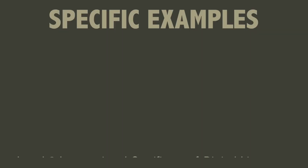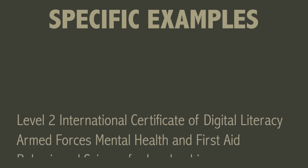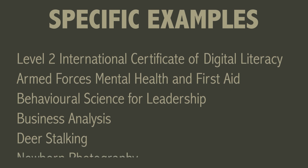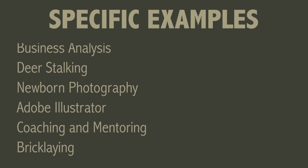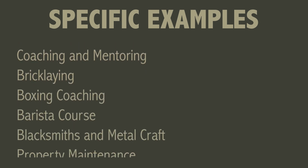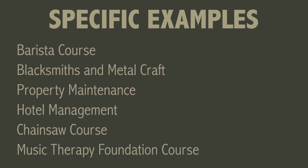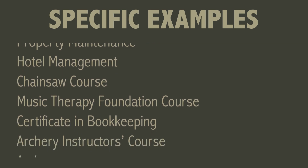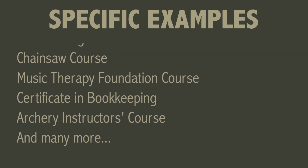Some other specific examples of courses that SLC have been used for are a Level 2 International Certificate of Digital Literacy, Armed Forces Mental Health First Aid, Behavioural Science for Leadership, Business Analysis, Deer Stalking, Newborn Photography, Adobe Illustrator, Coaching and Mentoring, Bricklaying, Boxing Coaching, a Barista course, Blacksmiths and Metalcraft, Property Maintenance, Hotel Management, a Chainsaw course, music therapy foundation course, certificate in bookkeeping, archery instructor course, and so many more.